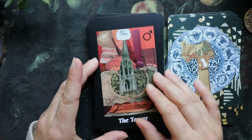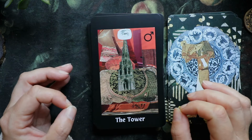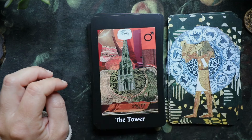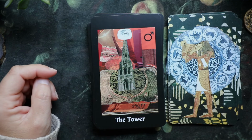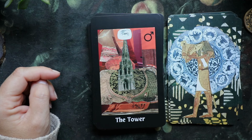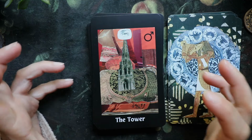Because the tower card usually has a jarring sense to it when you first see it. Even in the Thoth deck, it's like, ooh, yes, that one. You can feel the spiciness kind of coming off of it. This one's a little bit more subdued in nature, but it's still there. Especially, I like just the hugeness of the mouth.